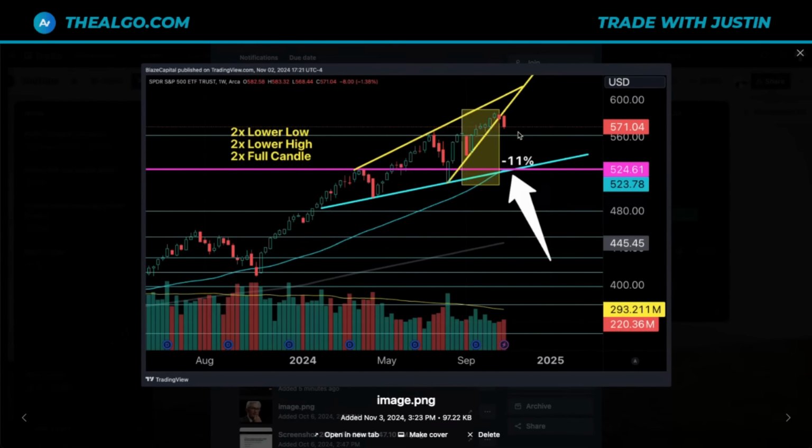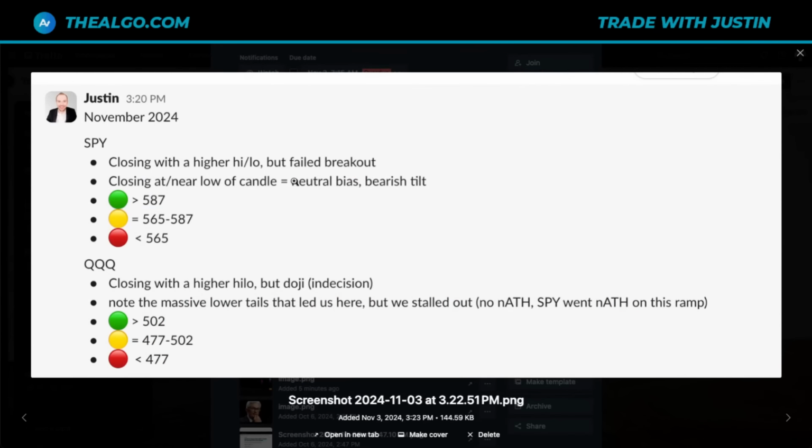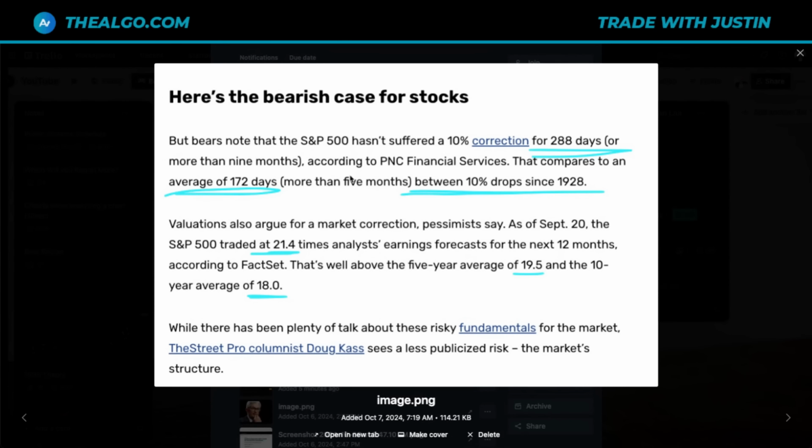All right, great start to the show, Justin. Well, as I just told you, the S&P is at risk of going down. We have an engulfing candle for the Nasdaq as well, and it's nearly a bearish engulfing area. We're going to go through and look at these notes a little bit later, but we have a neutral bias and a bearish tilt. This is really important because we've talked about how we're overdue for a 10% correction. I'm showing you 11%. Here it says 10.